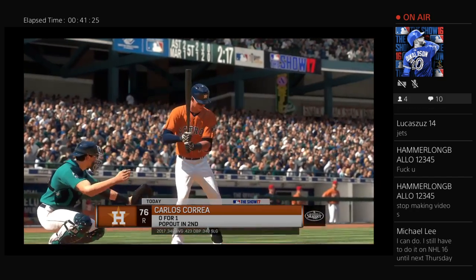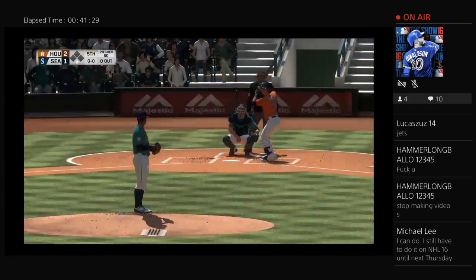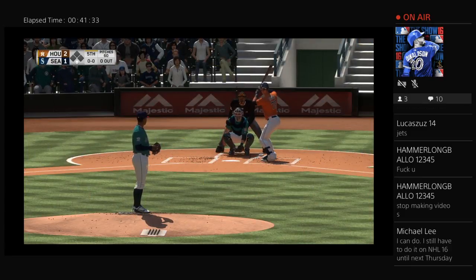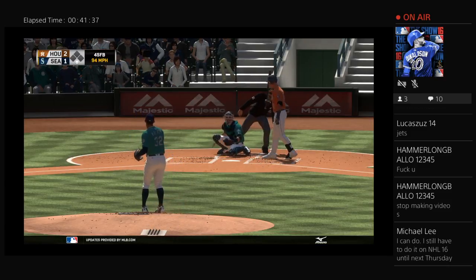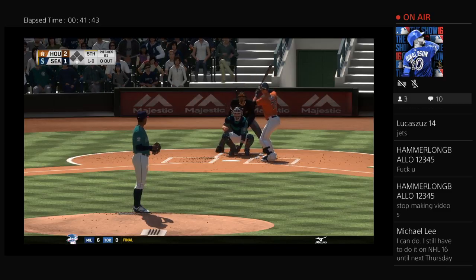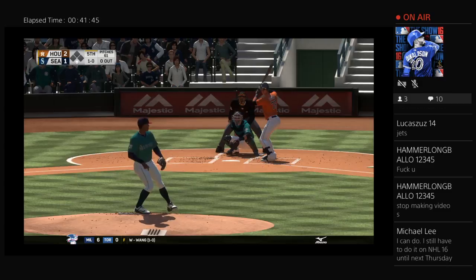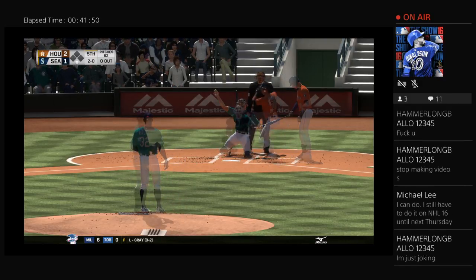Ready now, Carlos Correa. He'll start things out as we begin the 5th. Designated hitter, Carlos Correa. Here comes the first pitch. And he'll miss the target away with the fastball. It's 1-0. The windup and the 1-0 pitch. First 2 pitches off the mark here. It's 2-0.